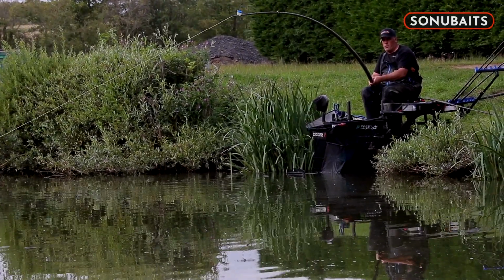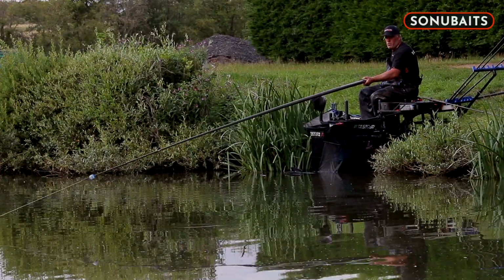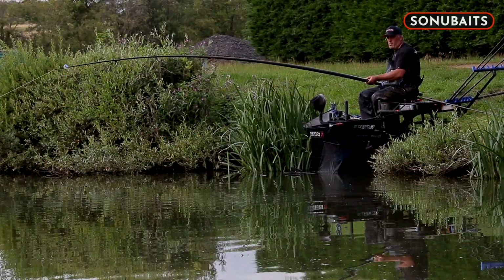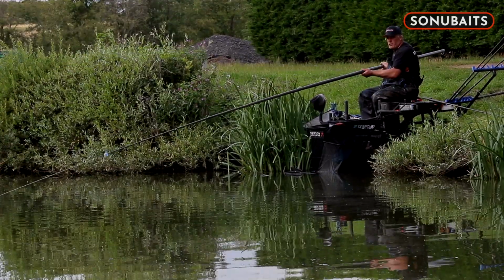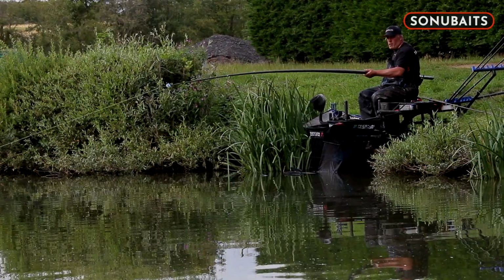So that 13 Dura slip, beautiful for this sort of fishing when you're catching all sorts. And if you do catch a great big unit, you've got the power in the elastic, even though it's going to stretch. You still get control of it with the puller in.